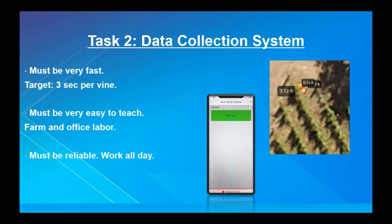Secondly, it must be very easy to teach because there's not a dedicated mapping staff, so it could be a mixture of farm labor and office labor, whoever was available. And it must be easy to teach either one of these folks because they had two or three systems, and maybe they had access to 12 people at any one time, so they had to be able to rotate in and out and easily adopt and use the technology.